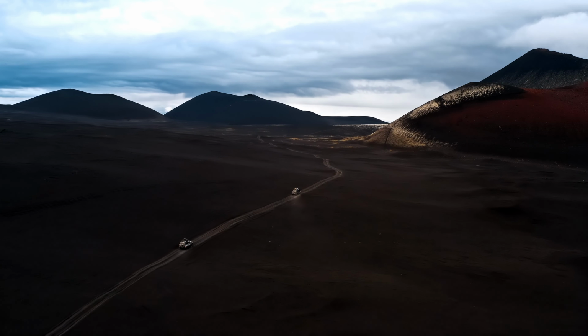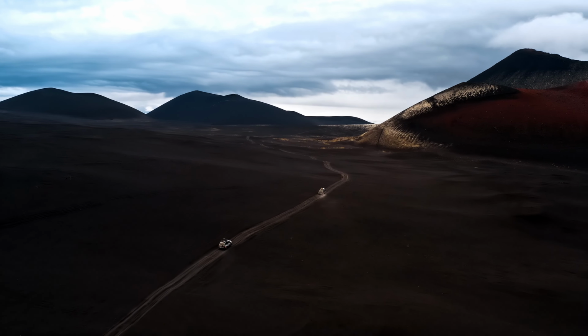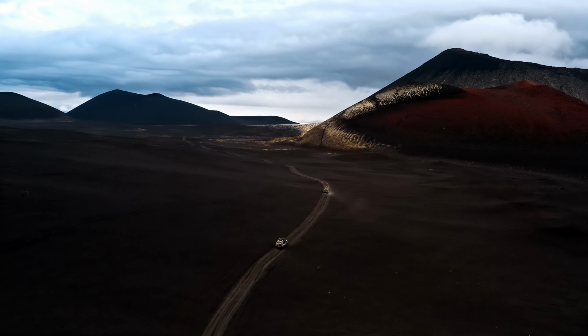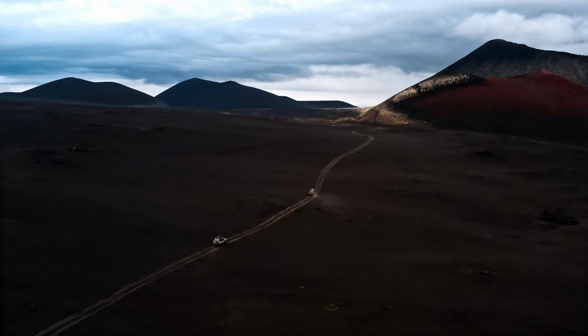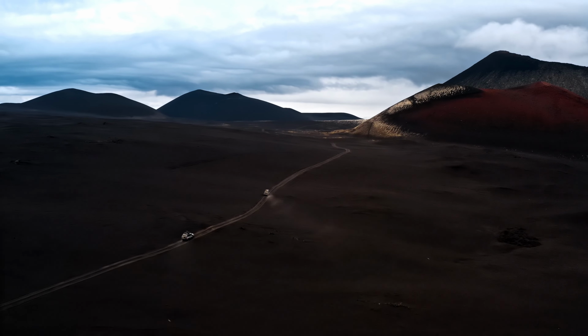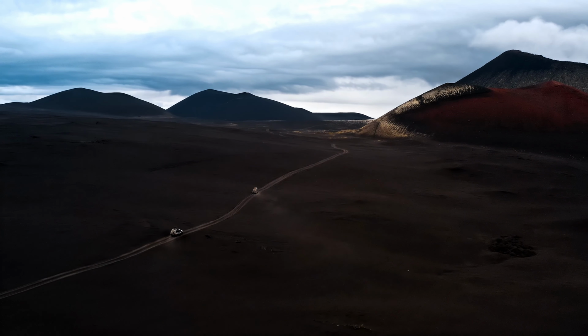The Tolbachik region is also an excellent place for adventure sports. The rugged terrain and diverse landscapes provide a perfect playground for activities such as mountain biking, rock climbing, and even paragliding. The thrill of exploring this dynamic environment adds an extra layer of excitement to your visit.